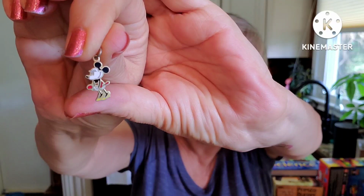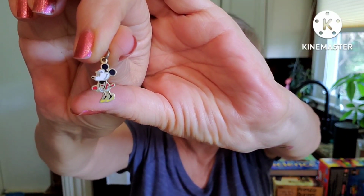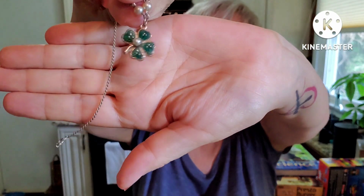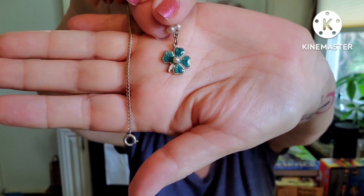Let's see. Some other, here's a teeny tiny little Minnie Mouse. I guess you would put her on maybe a charm bracelet or even just a little girl's necklace. And this is a bracelet with a 4-leaf clover that dangles from it. And do we have any other?